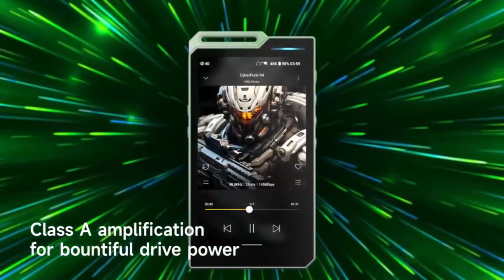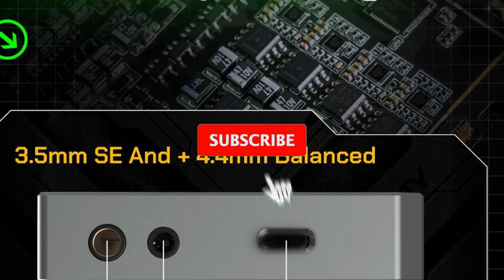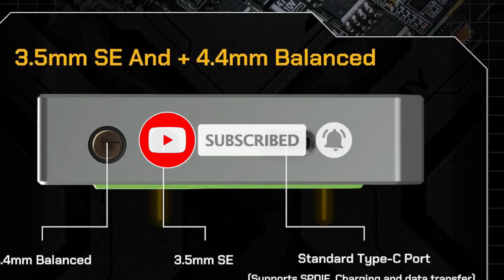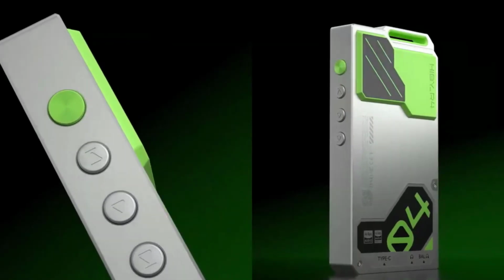Powered by a Snapdragon 665 with an Android 12 operating system, it feels responsive and lag-free, yet despite that I didn't feel the battery life took much of a hit. I got 10.5 hours in my testing with a 3.5mm output and 8.5 hours with a balanced 4.4mm connector in action. Please note, though, that results will vary on the amp used.